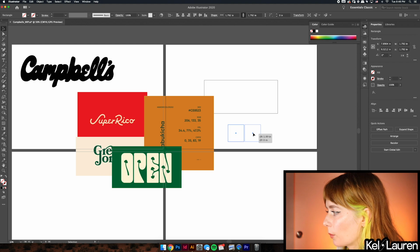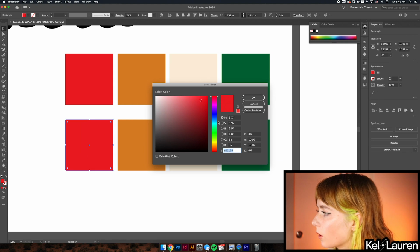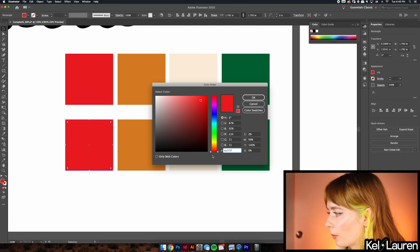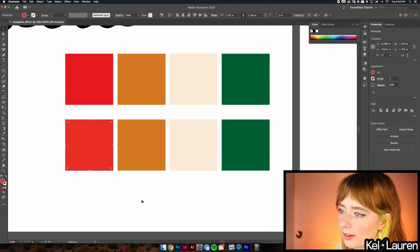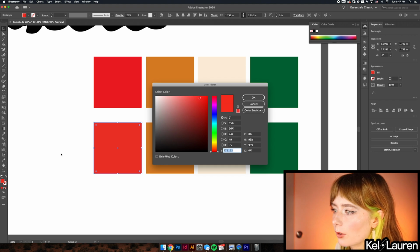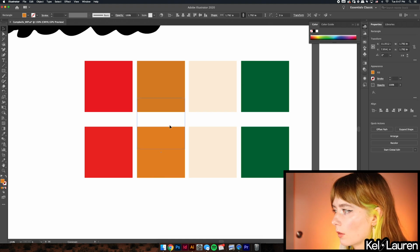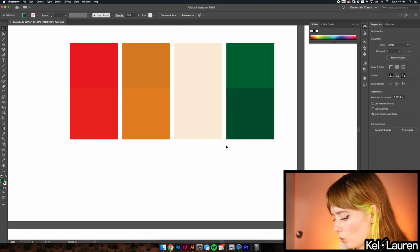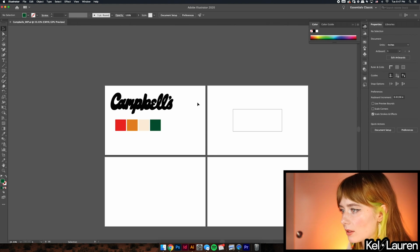So let's get some little palettes going. So for this, I'm gonna go a little bit warmer like that. So you can see the difference there. Very minor. Actually, maybe I wanna go a little bit more saturated. Cool. Okay, so here are our base colors.